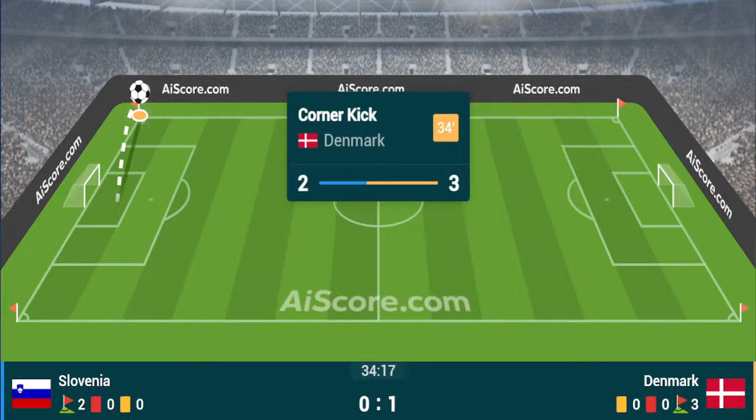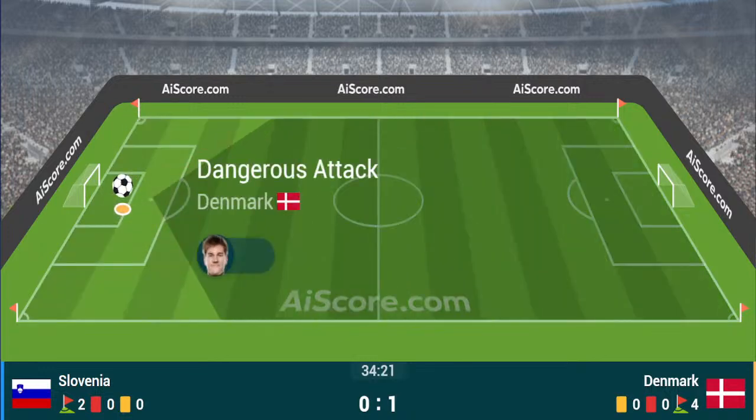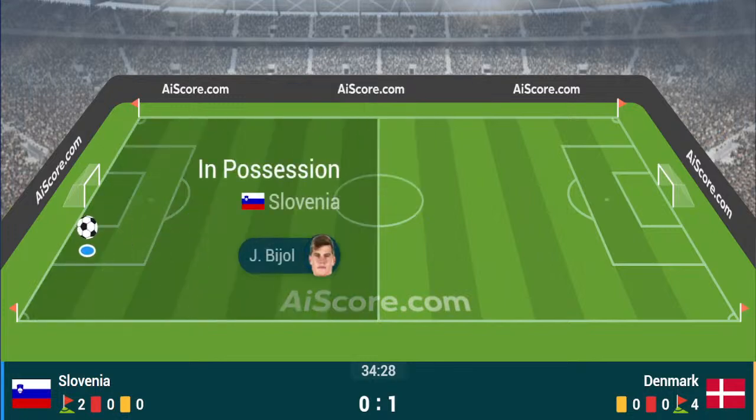Great ball this time from Eriksen again, and Højlund was just trying to get onto the end of it, but Bijol was equal to it and managed to get his outstretched left leg on it, putting the ball out of play. It's on the right hand side for Denmark, so an outswinging corner from Christian Eriksen on its way.